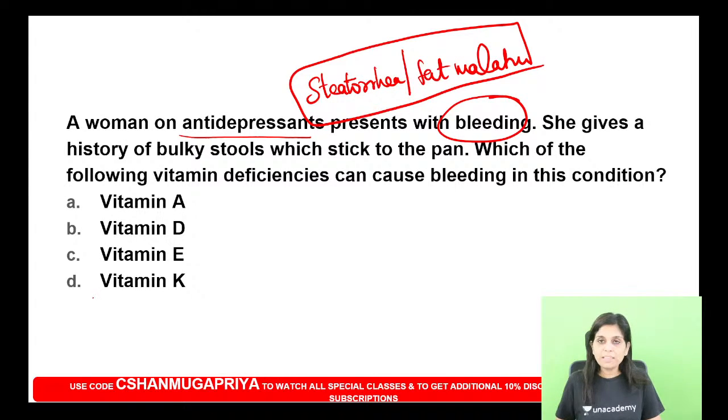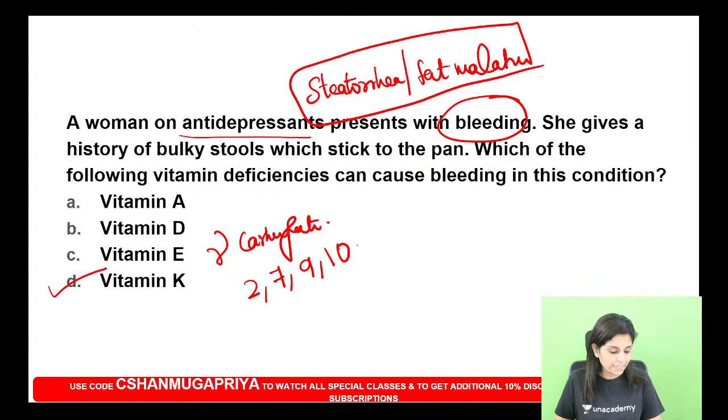So what would be the cause? It should be a fat soluble vitamin malabsorption. Which fat soluble vitamin malabsorption can cause bleeding? It is vitamin K. Yeah, you know that vitamin K is necessary as a cofactor for gamma carboxylation of vitamin K dependent clotting factors. What are the vitamin K dependent clotting factors? 2, 7, 9, 10. Okay.